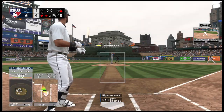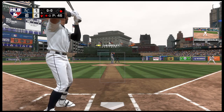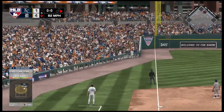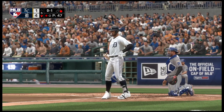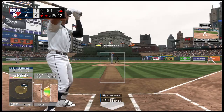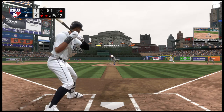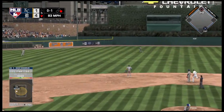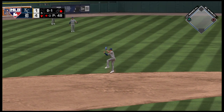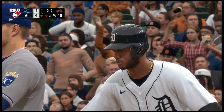Next will be the cleanup hitter, Nico Goodrum. He came through with an RBI single in his last at-bat. From the stretch, here's the pitch. He's running, lifted down the line in left, and no one will track it down. He's on the move again from first. Line drive, base hit into the left center field gap. And they'll have runners at the corners following the one-out single.